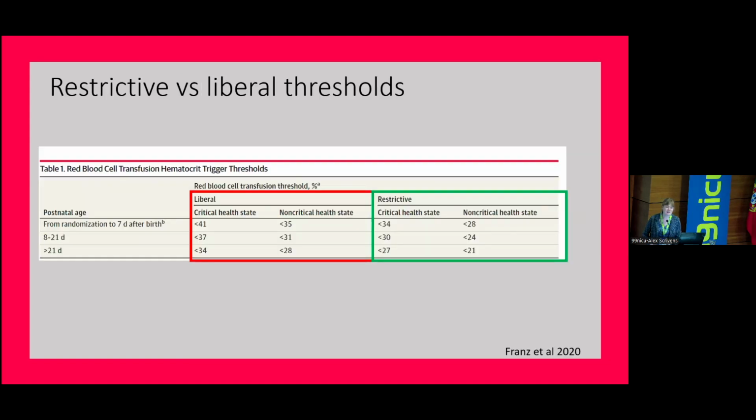I'm going to talk in terms of liberal and restrictive thresholds. If you start talking about high versus low, it gets a little bit confusing. So if you talk about having a high threshold for doing something, often you mean waiting a long time to actually do it. Whereas if you talk about a high red cell transfusion threshold, potentially you may mean a higher number. So I'm going to talk in terms of liberal thresholds, meaning a higher number, being more willing to transfuse babies, and restrictive thresholds in terms of lower numbers, waiting until their hemoglobin or hematocrit runs lower.